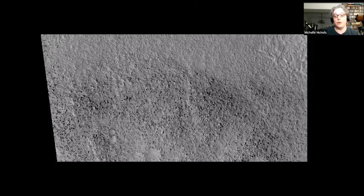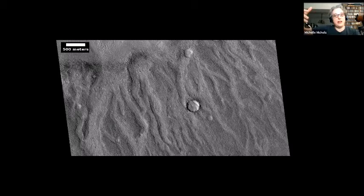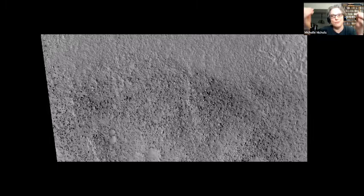And where they think these channels came from was there was an ocean here, or a shallow one. Something from space smashed into the ocean, formed a tsunami. You might call it a tidal wave, but tsunami is a better term. So then that tsunami flowed out and moved these rocks, moved the rock and formed these channels, these rivulets, and moved these house-size boulders. Every single one of those little rocks that you see in here is a house-size boulder.